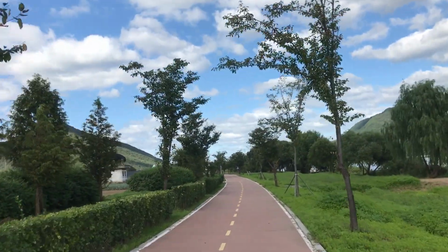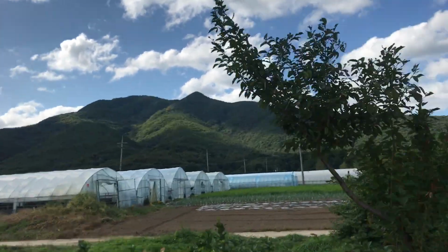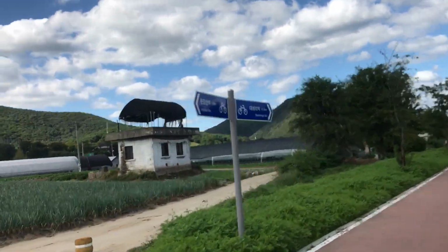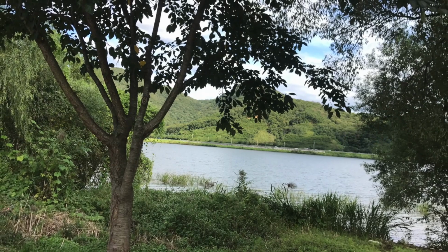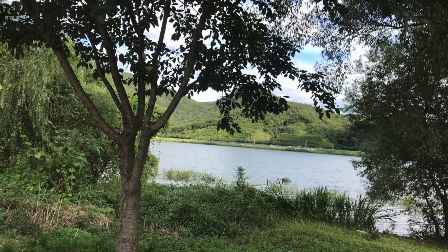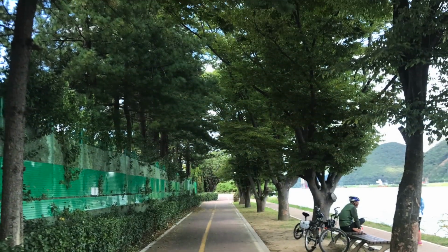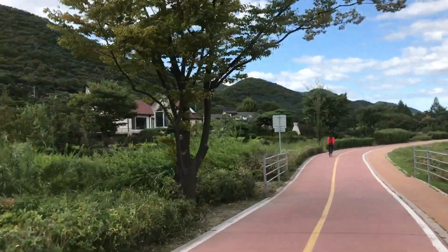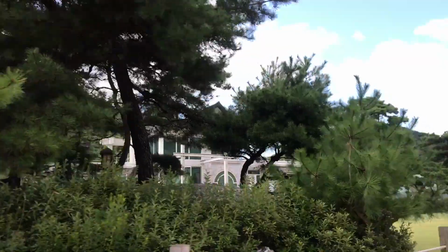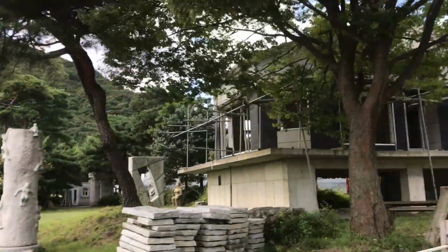On the trail. Only got about a mile. 70 kilometers to go. Guess this is an old dairy, maybe. Pretty cool. Pretty neat little house there. Neat windows. Another cool house. I like it. That's cool.